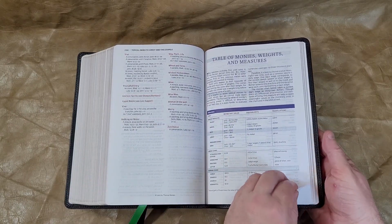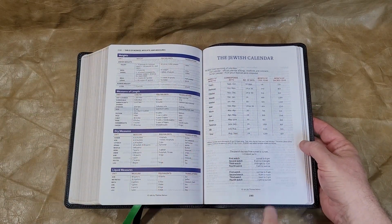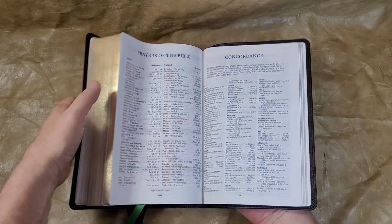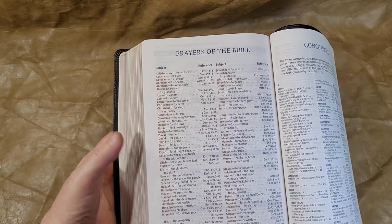Table of monies, weights, and measures. A couple of pages there. Jewish calendar, it gives you the month, what it corresponds to, the number of days, a little bit more information. Prayers of the Bible. It gives you the subject of the prayer, and then it tells you what the point of the prayer is, and then the reference.